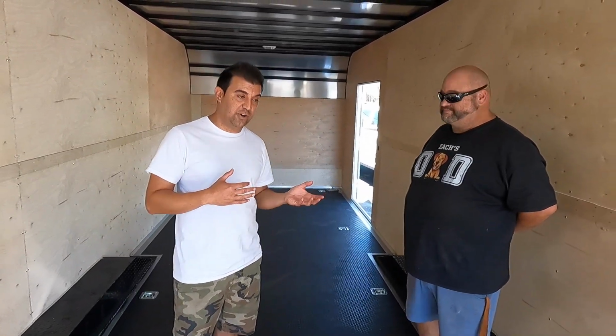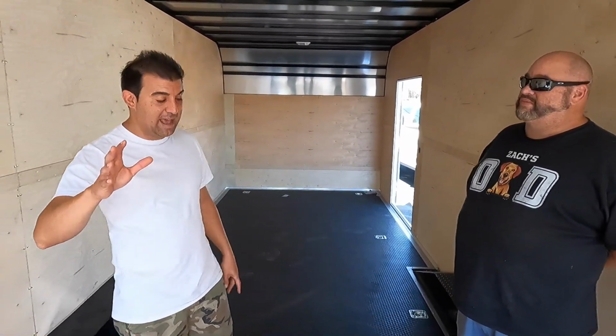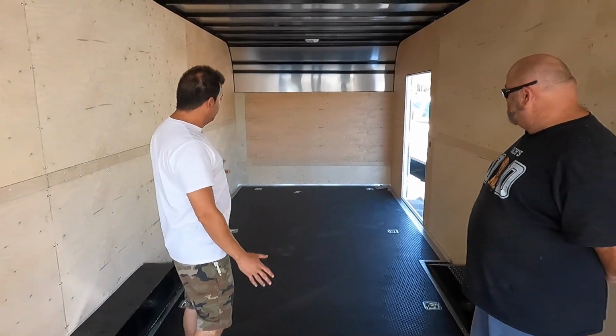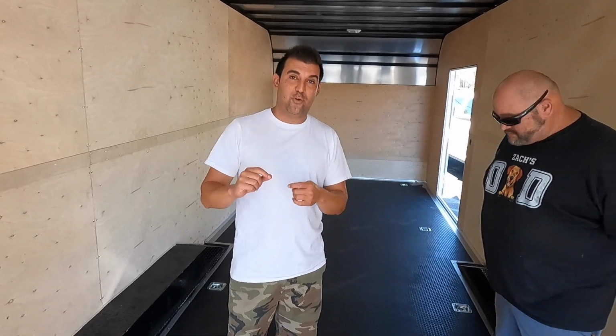I went with a 26-footer. I'll explain that to you guys later when we get home and all that. I don't want to waste your time with that, but drive over fenders. And we also, let me show you, this was a big upgrade that was a must for me. It's outside.